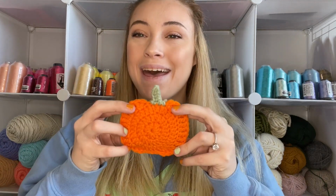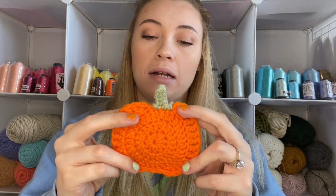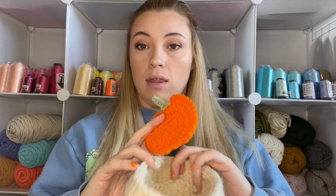So first off, it's a pumpkin basket, so we had to make a pumpkin coaster. I do have a tutorial of how I make these pumpkin coasters. I will link that up above, and you can go check that out if you're interested in learning how to make these. I do sell these coasters on my website with the basket separate if you want to mix and match.